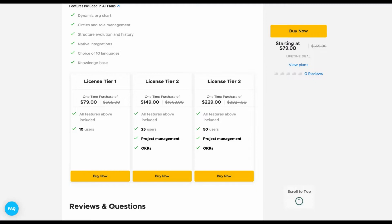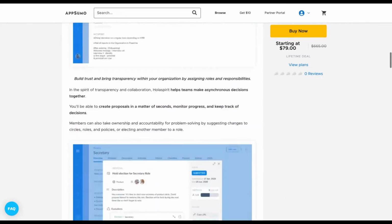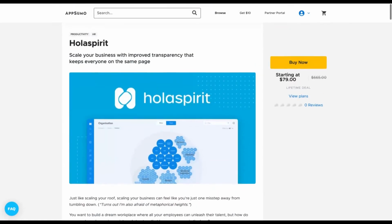And if you need more users, if you have an organization that's bigger, just buy tier 3. If you have a big organization with at least 10 or 15 users, you can benefit and change all your perspective of your own business model by seriously using that tool. But let's check out how the deal works.